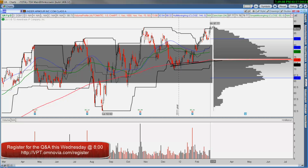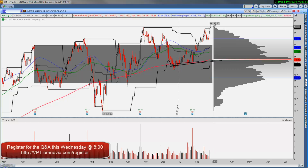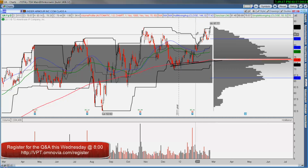Do you think today was the high? So even if you aren't exposed in Under Armour, you can buy one share and try to scale in over a course of a month, a week, whatever you want to do, but just make sure you have your defined risk.